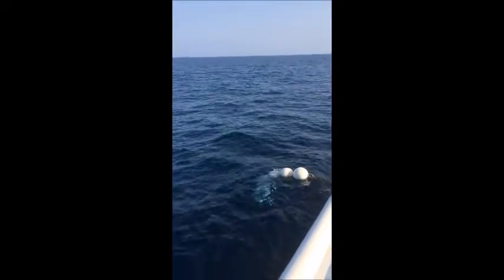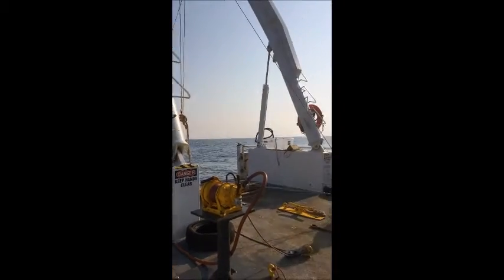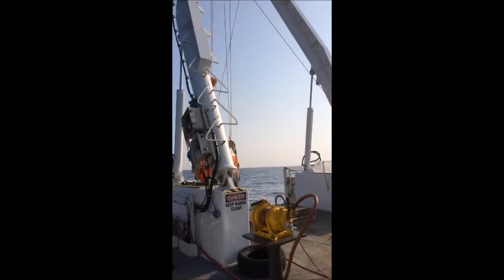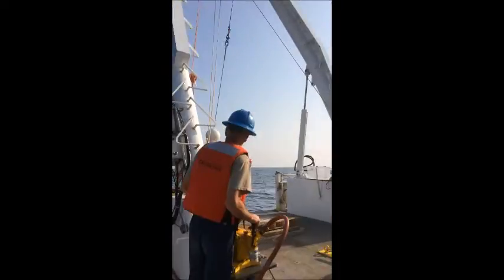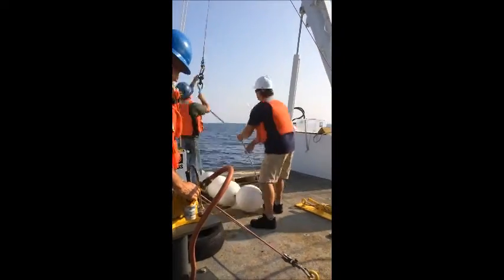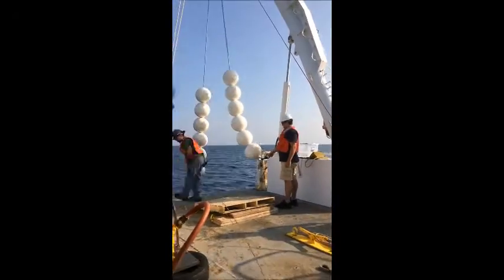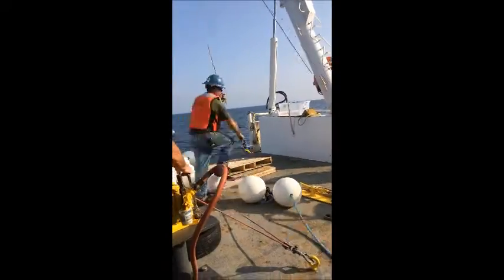So there you can see the floats coming on in behind. I'm actually going to speed up this playback for you just to save a little bit of time here. So here come the first string of floats. They pull those in, and then the next string of floats coming up with the winch. And you'll see John sneak in here and start to try and secure these so they don't roll around.